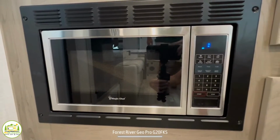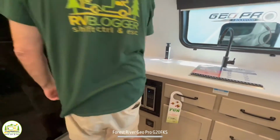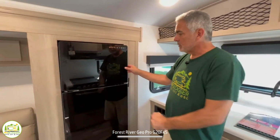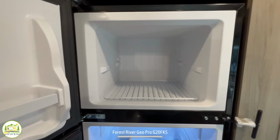Your microwave oven is located just below the countertop. That's a great spot to put it. And then finally, we wrap on around to where your refrigerator is located. And it's a good looking fridge, and it's got a separate freezer up top.